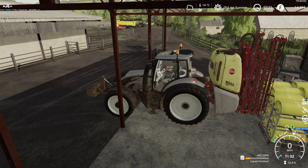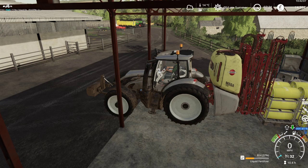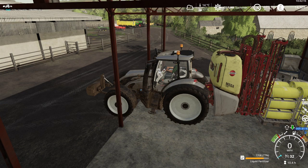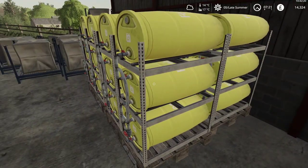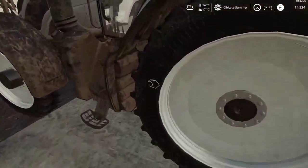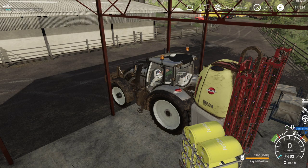So these two tanks, I think, have 1800 approximately between the two of them. I believe that is the emptier of the remainder. Drag that over here. See if we can top off the tank. I think we've still got a little bit left over. Yeah.